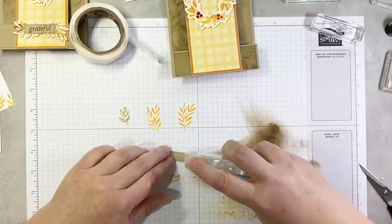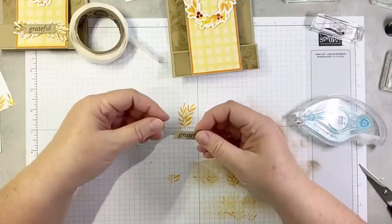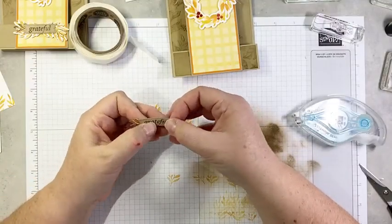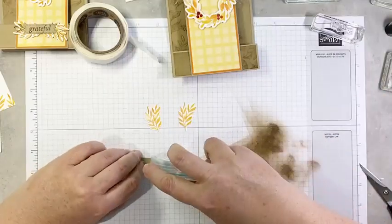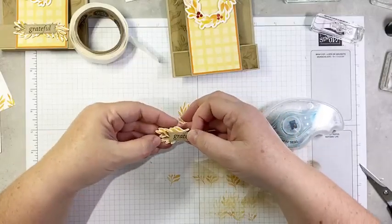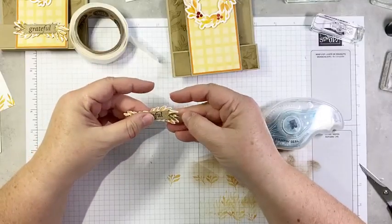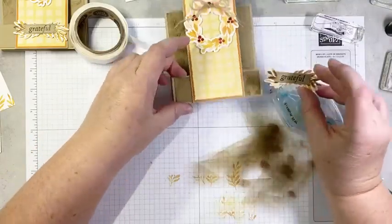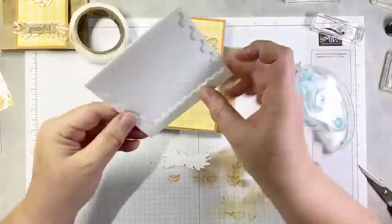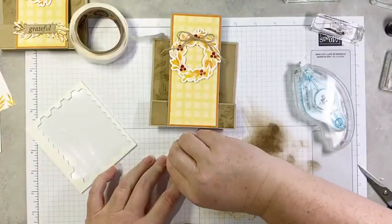So we're going to add a little bit of seal to either end of our banner here. And we're going to add one of these little gold die cut branches to each end, and then I'm going to add a little bit more seal, and then we're going to layer these beautiful ombre stamped branches just like that, and it just looks like a swag, right, to give a little bit more oomph to our sentiment. So we'll add a couple of dimensionals to the back of that, and we're going to pop it on.